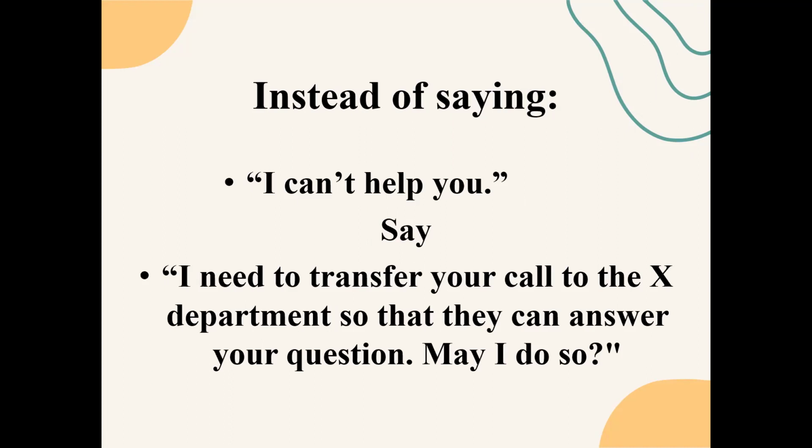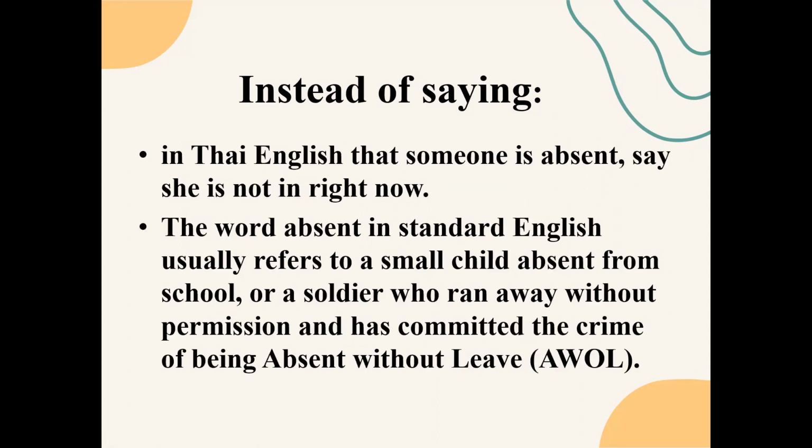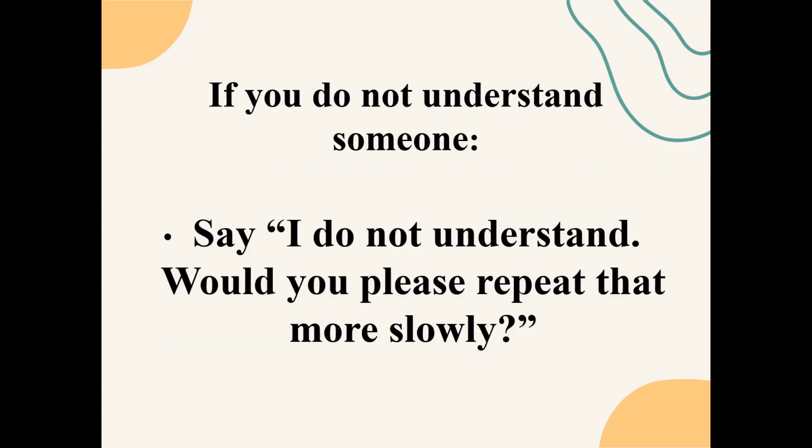Instead of saying, "I can't help you," say, "I need to transfer your call to the X department so that they can answer your question. May I do so?" And don't say someone is absent. Say, "She's not in right now." Absent has to do with a child or a soldier, you know.